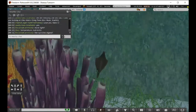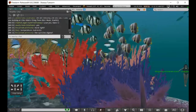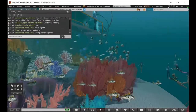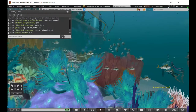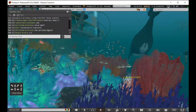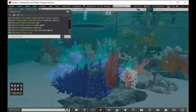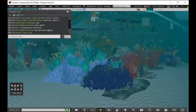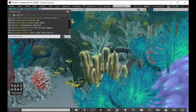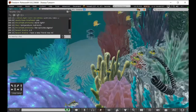There are so many kinds of algae. Is that somebody getting stalked by a moray eel? But they do that here. The eels are, again, well-fed, no danger, but they will stalk you. Yeah.